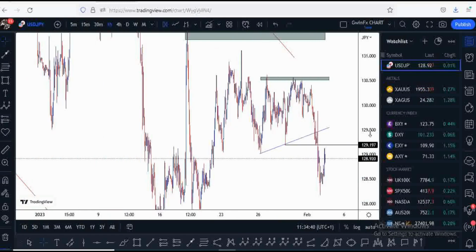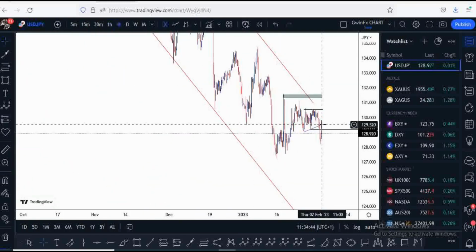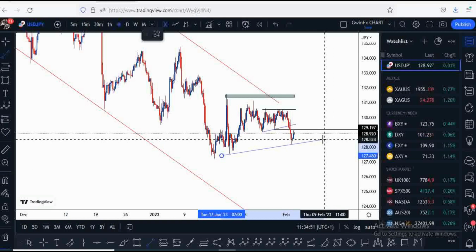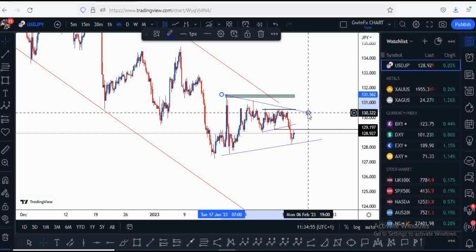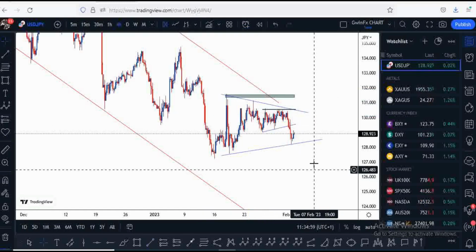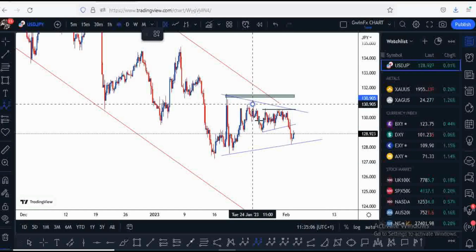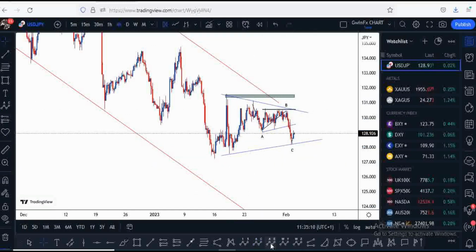So what I'm looking at here for UJ is a possibility that UJ is contracting on a bigger scale. On a bigger scale here, I'm looking at UJ contracting in this format. Whatever is happening here, if UJ is going to continue pushing up, this little contraction here I think could have been the B wave of this structure. So this is ABC. I'm going to label this correctly for you guys.